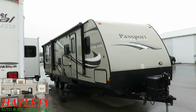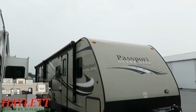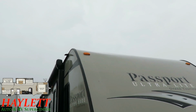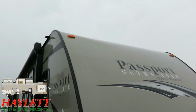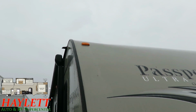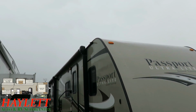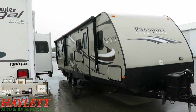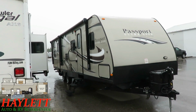The only real significant blemish I've located on the outside, and I always try to be fair, appears to be nothing more than cosmetic, and ooh, we got some lightning up in the clouds, and I'm holding an umbrella. We might have to pick up the pace here. I don't even know how well it translates into video, but there's a little dent up at the top radius of that fiberglass. It doesn't appear to be impact damage from like a tree branch or anything because there's no scratches there.